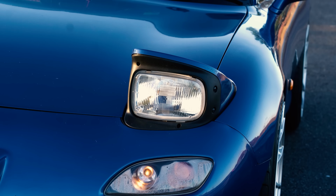This car is like what? 21. Yeah, 21. This car is younger than I am. Really? What? How old did you think I was? I'm kidding. I don't know.